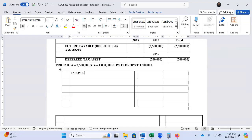Okay, so this creates an immediate expense for us because that's changing. And so you're going to have income tax expense, 500,000, and your deferred tax asset, 500,000.